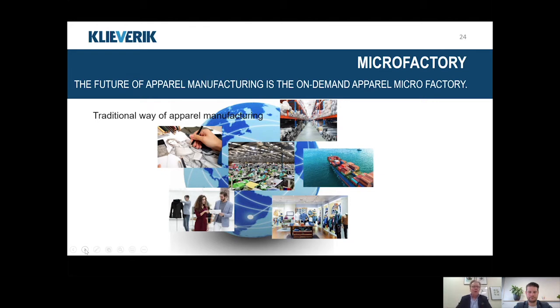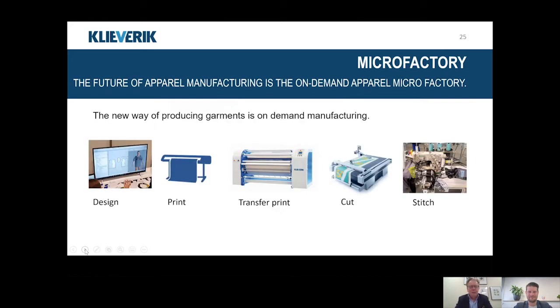Now, the new way of producing garments is on-demand manufacturing. This is a complete game changer. Now the customer sees the product first, buys, pays for it, and then you make the garment. In this case, the garment is paid before you make a single piece. That means no minimums, no inventory, no high overseas shipping costs.